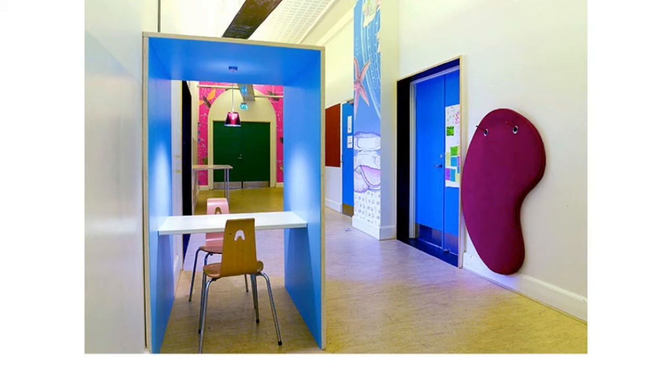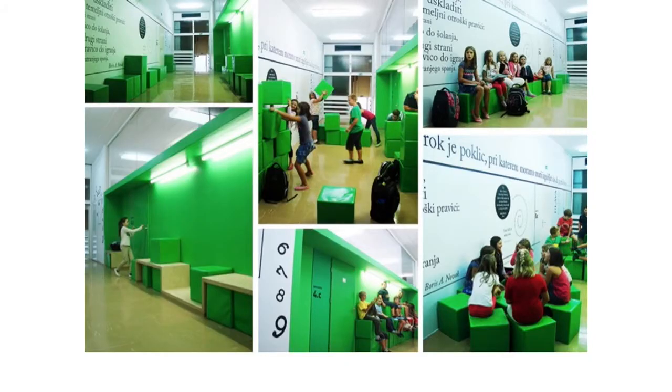You can see there are some mats on the wall, so kids on the right side can just take them down. This is a primary school also in Copenhagen. This is one example of renovation of the school in Slovenia. You can see the corridor just got additional equipment, and so kids can do it.